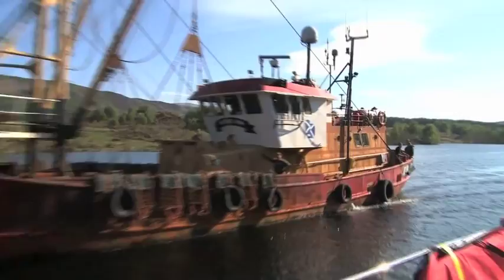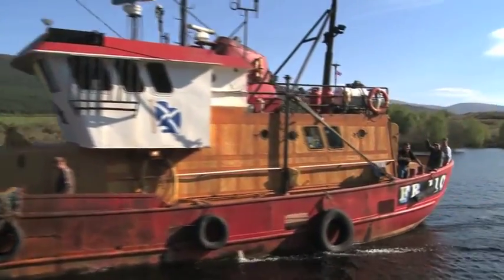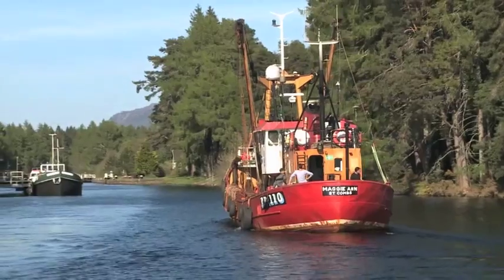You meet all sorts of vessels in the canal. Some commercial fishing boats use it to move between east and west coast fishing grounds.